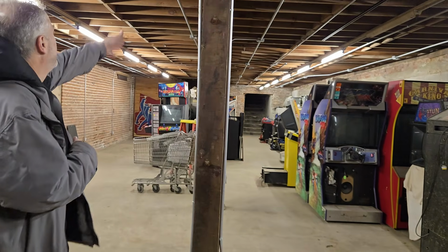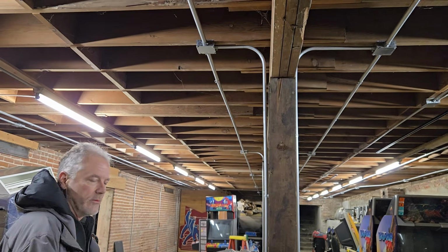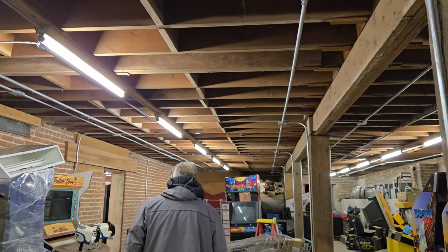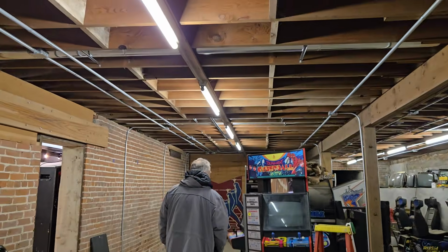You can probably see all the wiring is new. We completely gutted all the wiring, and it's brand new, commercial grade. I actually hired an electrician this time. I didn't do it myself, so it will probably be reliable.